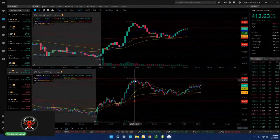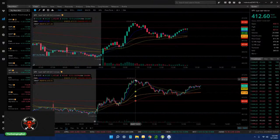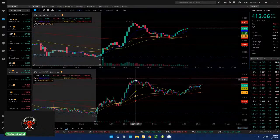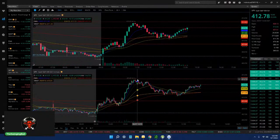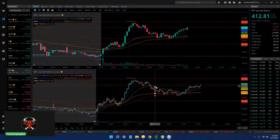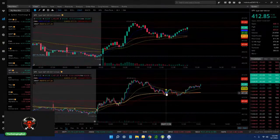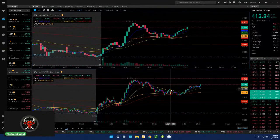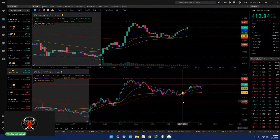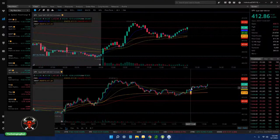So we ran this morning about $6.5 from the opening bell all the way to 10:50, so almost an hour and 20 minutes into market open. We ran to 413.65. Then we started selling off back down to VWAP, bounced off VWAP around lunchtime, about an hour ago. Then we fell below VWAP for a short period of time.